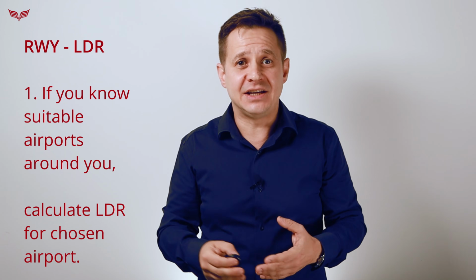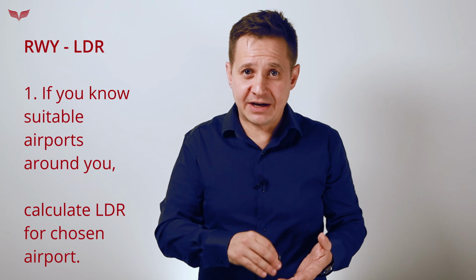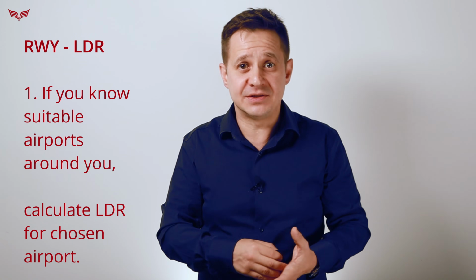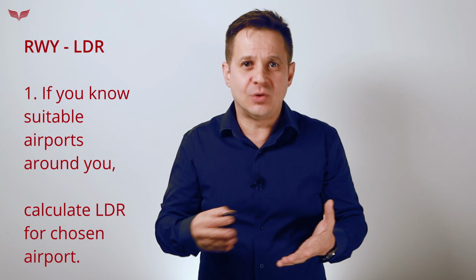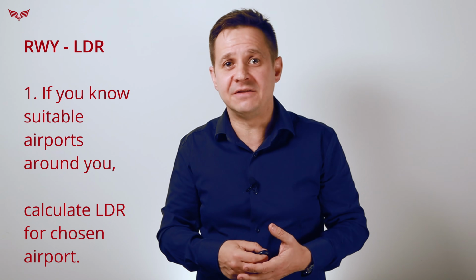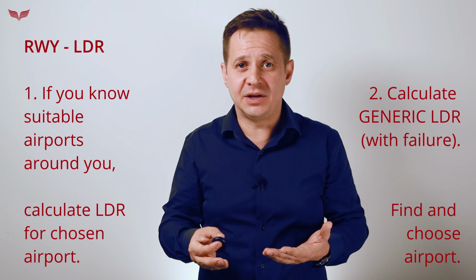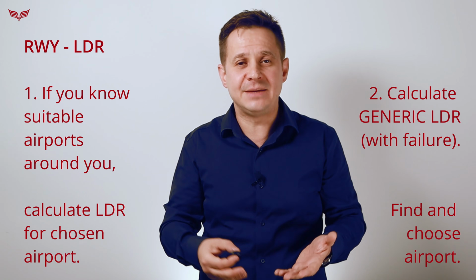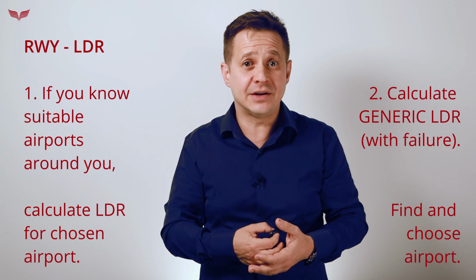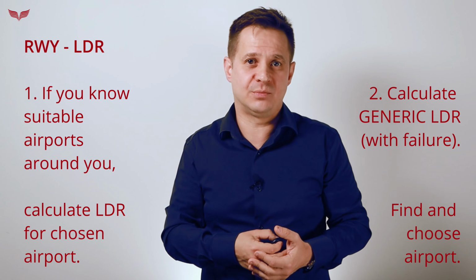To determine your estimated landing distance required at this stage, there are two possibilities. First, if you already know the suitable airport options around you, you can update the weather and calculate the precise landing distance required with that specific failure. Or secondly, if you haven't yet identified suitable airports, you will need to first estimate a generic landing distance required with that particular failure in order to choose a suitable airport.